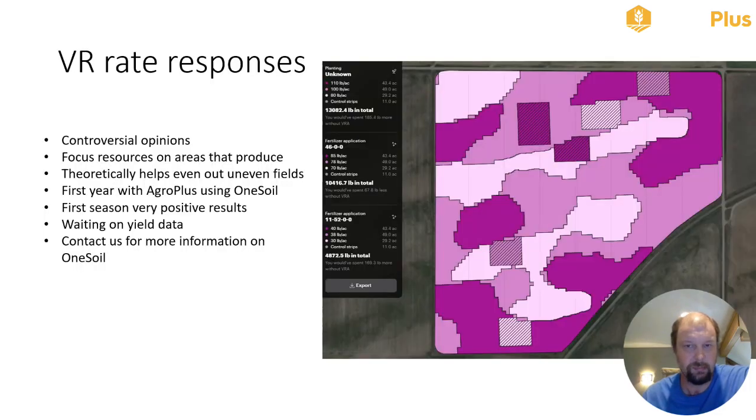VR rate responses. This can be a controversial opinion. The whole idea of it is basically to focus your resources on areas that produce more consistently, and theoretically can help even out uneven fields. This was our first year with Agroplus using the OneSoil platform to generate these maps and this data for customers. So we didn't have very many fields for our first season, but overall we had some pretty positive results. And by that I mean the customers are happy, they want to do it again.